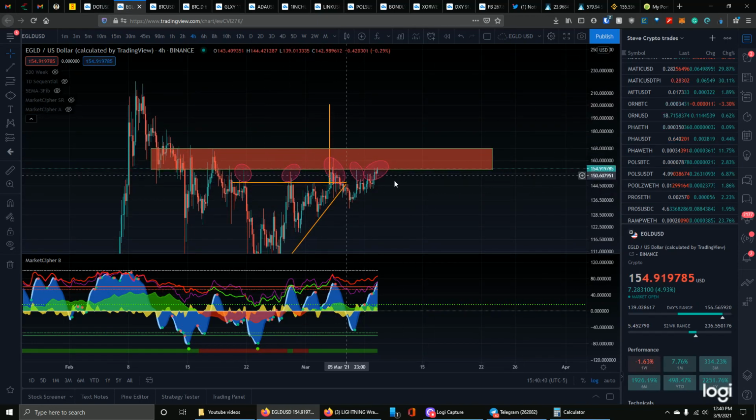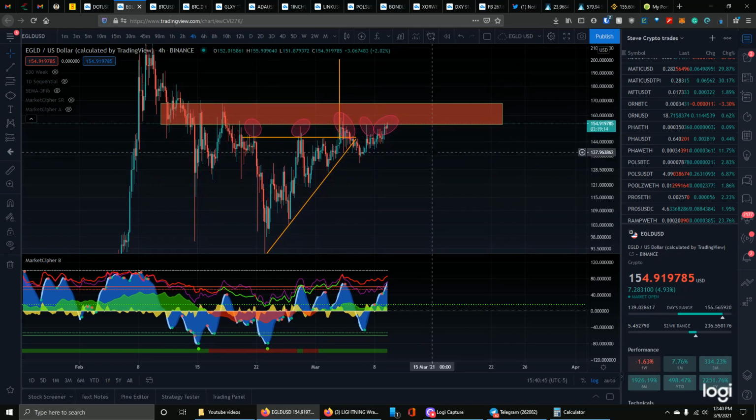So I put this in the Telegram group, I believe around $1.38 or $140 type area. Oh, nice. We're breaking into this box here. We have broken into it prior and been rejected heavily, so we'll have to see how this progresses. But if we don't even count this area, let's just get rid of this, right? Because this was still during the downtrend. But you can see how obvious this red box of resistance is. There's so much price action here.